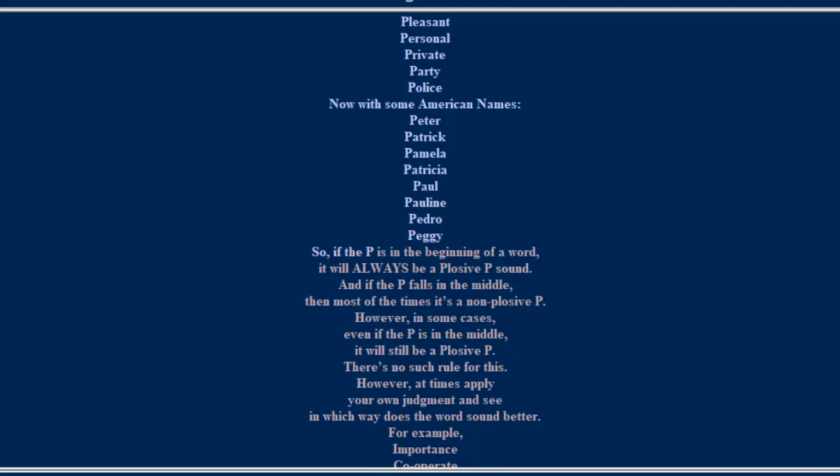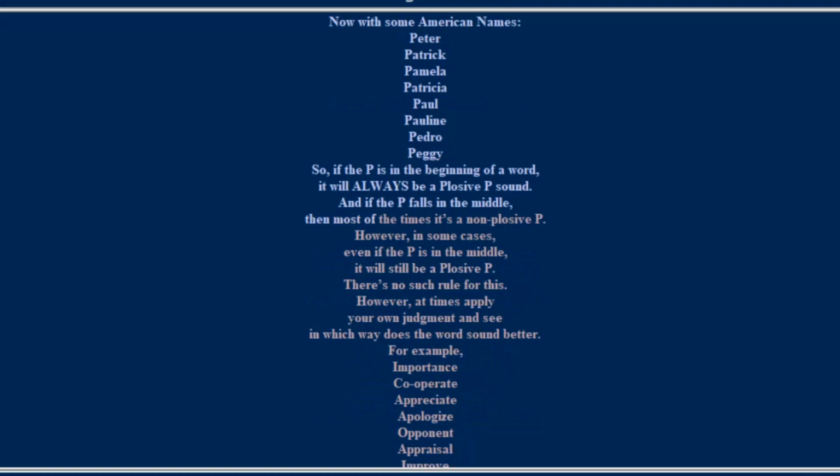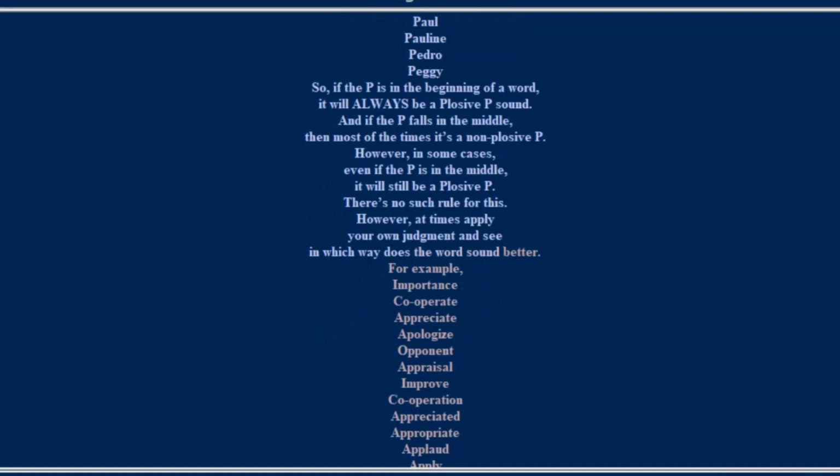So, if the P is in the beginning of a word, it will always be a plosive P sound. And if the P falls in the middle, then most of the times it's a non-plosive P. However, in some cases, even if the P is in the middle, it will still be a plosive P. There's no such rule for this. However, at times apply your own judgment and see in which way does a word sound better.